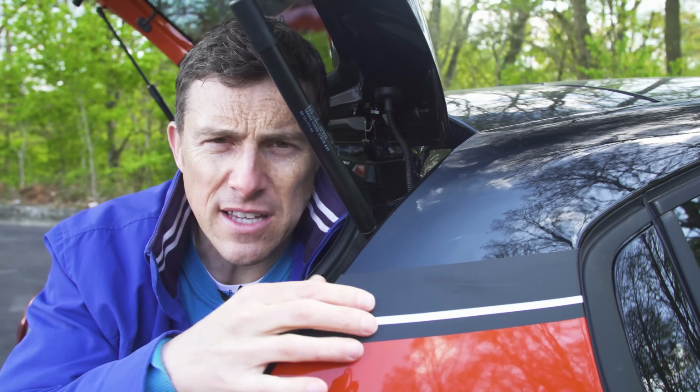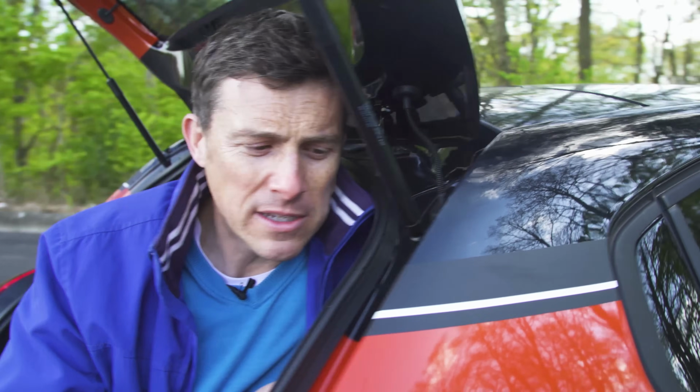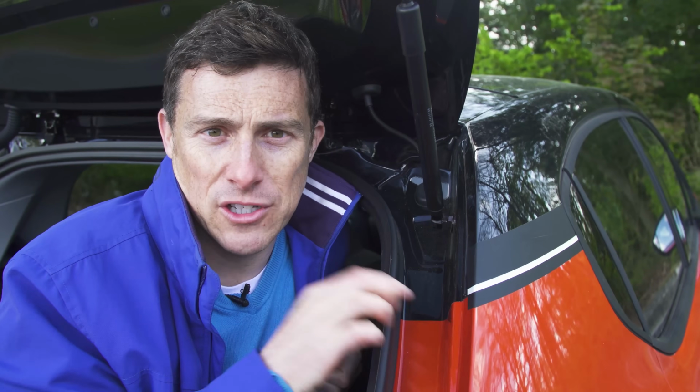Wonder why Citroen have fitted this tacky bit of plastic trim to the car? Well, it's to hide the horrendous paint joint if you have a two-tone roof.